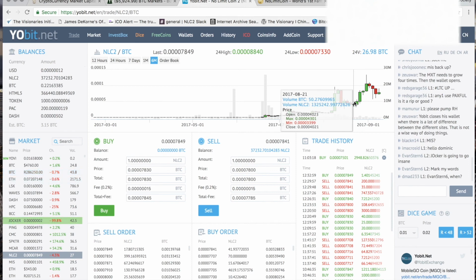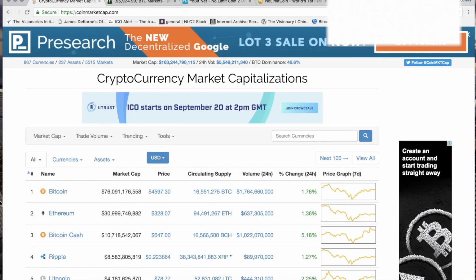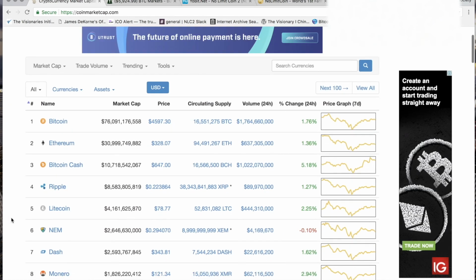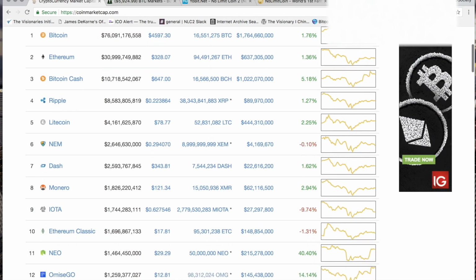Of course, this isn't financial advice. I can't recommend anything to you. You have to do your own research. But once you have a good idea of things, please, now's the time to jump on cryptocurrency. I believe that this is just the beginning. So as you can imagine, these are all the popular coins. These are the top 10 traded.